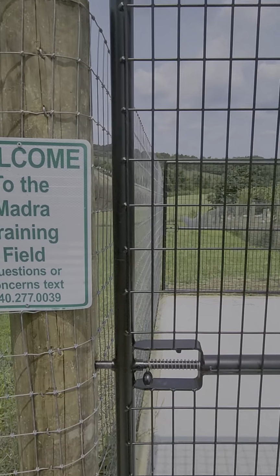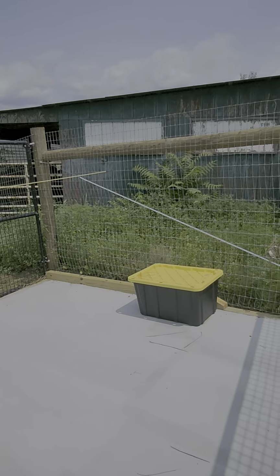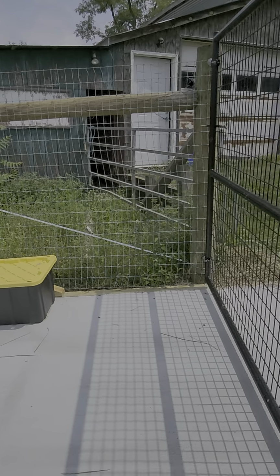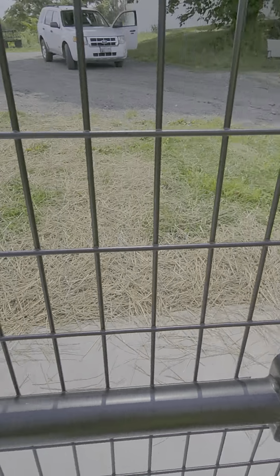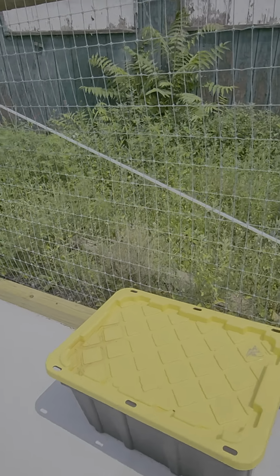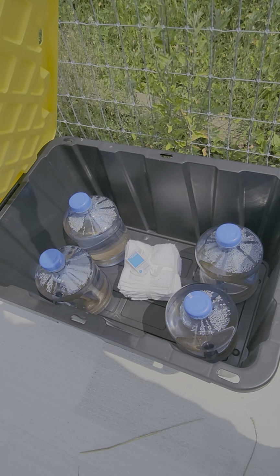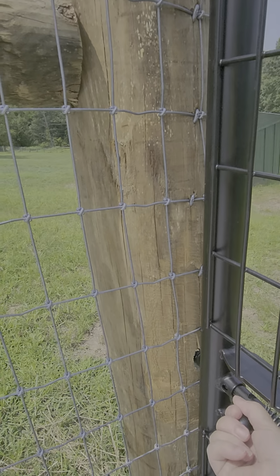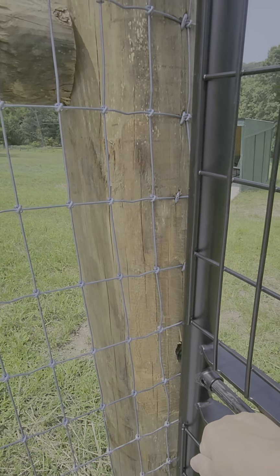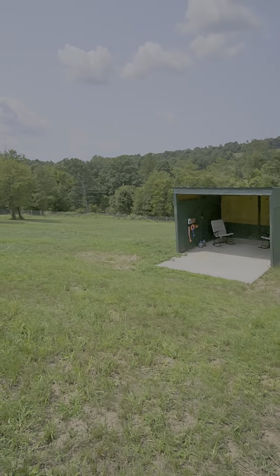If you go through the first gate, you'll see that once this first gate is latched, you can certainly let your dog loose. Over here in this box will be water and towels and things. I'll add some more things to clean your dog's feet off if you need to before you put him back in the car. And then open your second gate and turn your dogs loose.